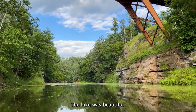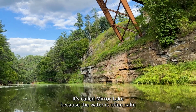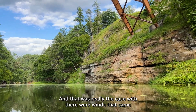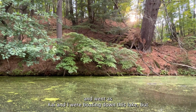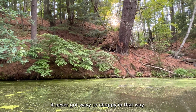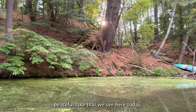The lake was beautiful. It's very serene here. It's called Mirror Lake because the water is often calm, like we can see today, and it acts like a mirror. And that was really the case. There were winds that came and went as Kai and I were boating down this lake, but it never got wavy or choppy in that way. And for much of the time, it was just this flat, peaceful lake that we see here today.